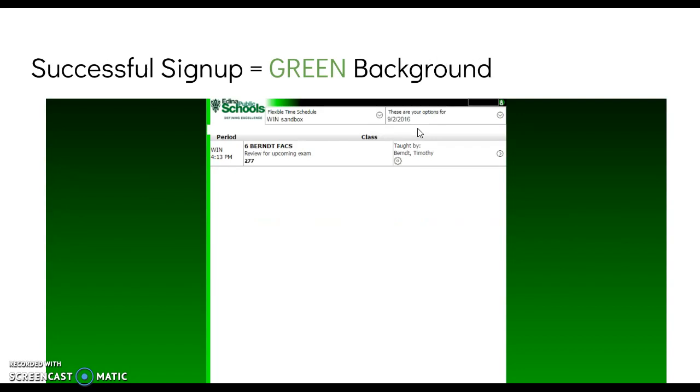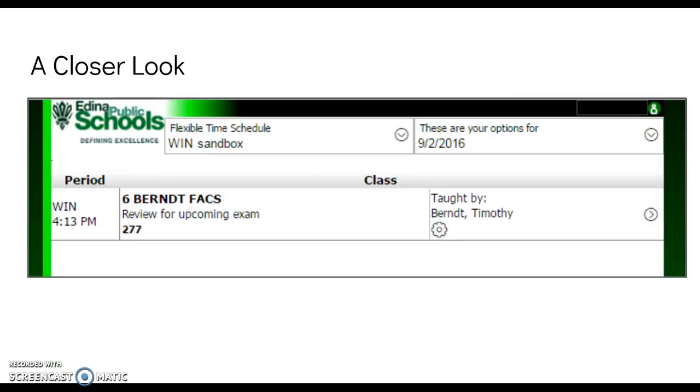Once you click enroll, you'll get back to the home screen, and you'll notice that the sides are green now, which means that you're successfully signed up for a class, and that class will be listed here, as well as the room number where it's taking place. So this would mean that you're signed up for a WIN session. When you go to that WIN session at 7:45 on either Thursday or Friday, whatever day it is, you'll be on that teacher's attendance roster, and they'll mark you as present, and you'll be good to go.